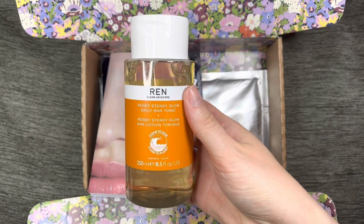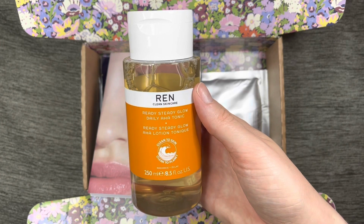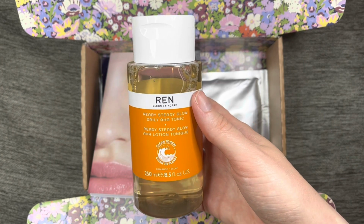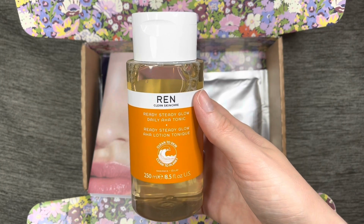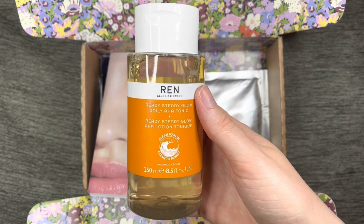The next item in here is a full-size item, and this is from the brand Ren. This is the Ready Steady Glow Daily AHA Tonic. This is, again, a brand I have heard of, and I believe I have tried a couple of things from them in the past. I don't think I absolutely love them. I think they've come up in subscription boxes before, so I'm not overly excited about this one. I don't really need any more toners, but it is nice to get a full-size product in here.